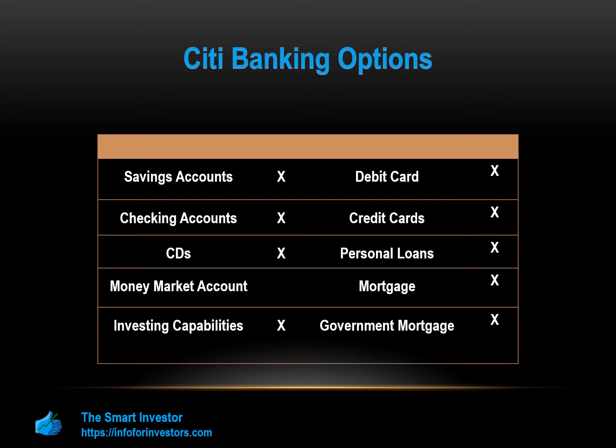There are many fees you should be aware of before joining this banking service, and CitiBank is best suited for users that can manage daily balance and activity requirements. Now, let's dig deeper into the details.